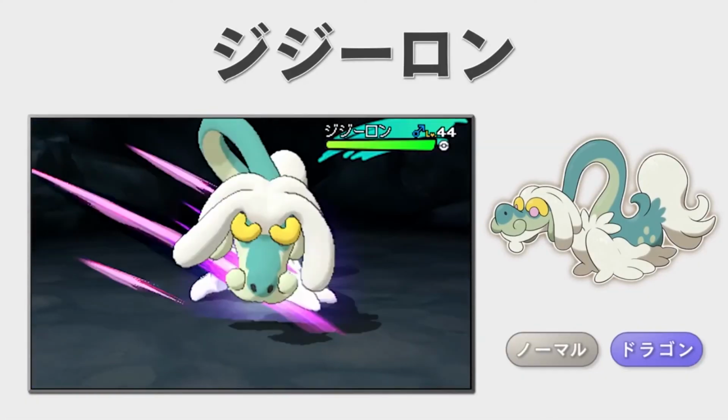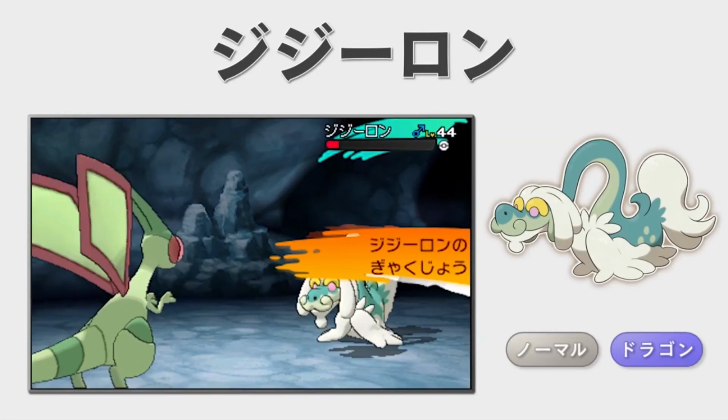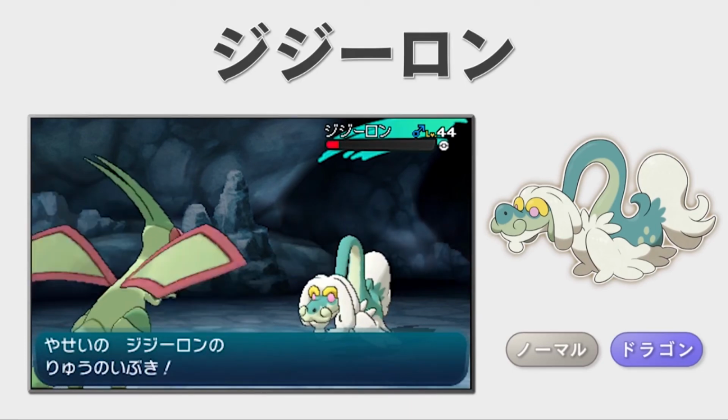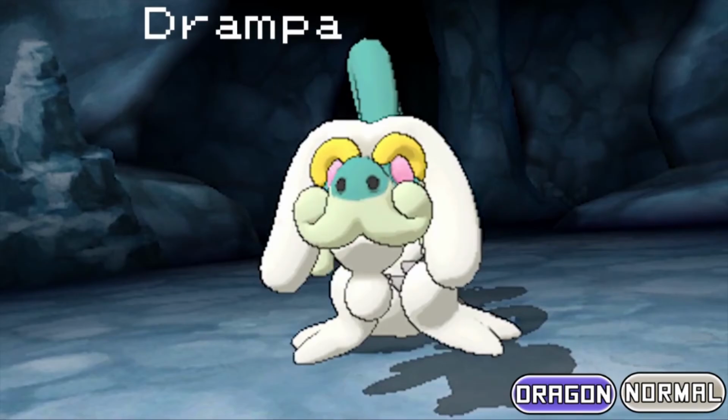The ability appears to be that when Flygon hits it with a Dragon Claw, it ups the attack stat. So I'm guessing it's a new ability that when you get hit by a super effective move, or maybe just a Dragon move, your attack stat gets raised. That would be very interesting. Aside from that, having a Dragon type that's immune to ghost attacks, while not necessarily essential, it's still nice to have an immunity.